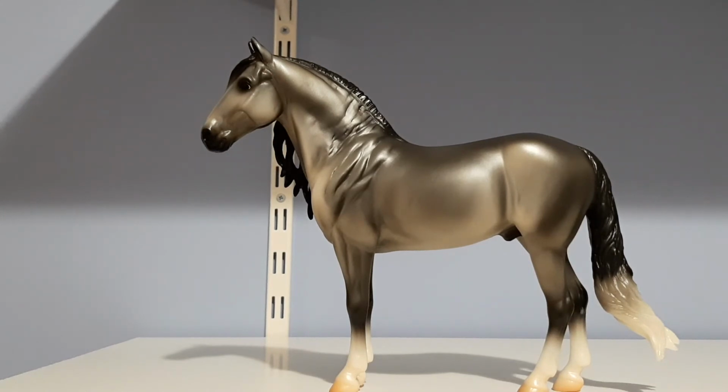I'm really, really happy with him as a holiday horse. Mine is in lovely condition. I was a bit worried about staining and scratches, which can sometimes happen with these kind of costume horses, but actually mine seems to be in really good nick. So super happy I've picked him up. I can't wait to get him in the lineup for my Christmas horses with the others. So I've got Celestine, Minstrel, Yuletide Greetings and him now.